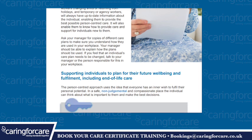Ask your manager for copies of different care plans to make sure you understand how they are used within your workplace. Your manager should be able to explain how the plan should be used, and if you feel that an individual's care plan needs to be changed, talk to your manager or the person responsible for this within your workplace.